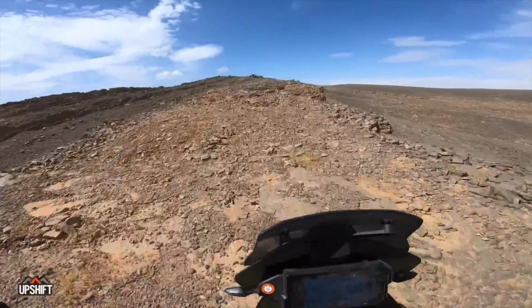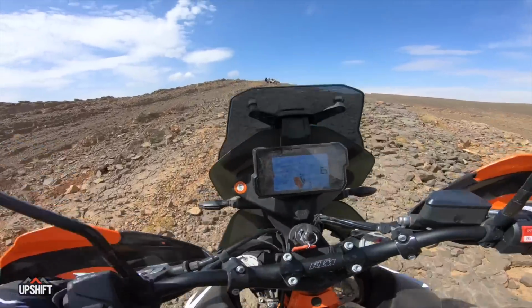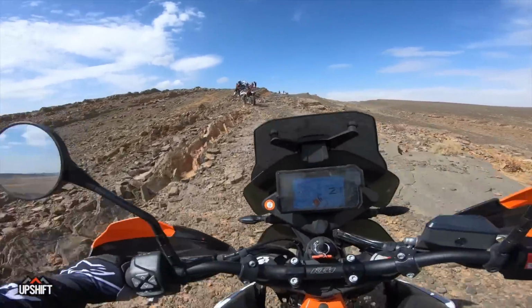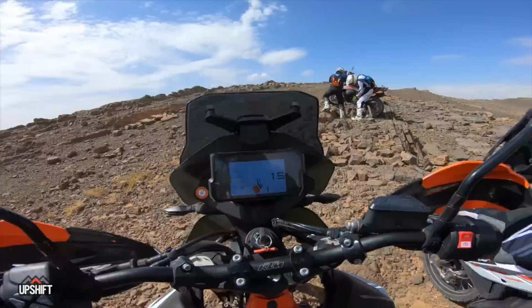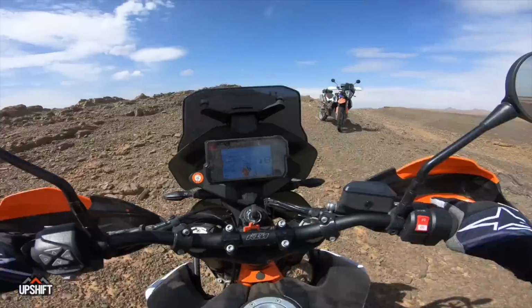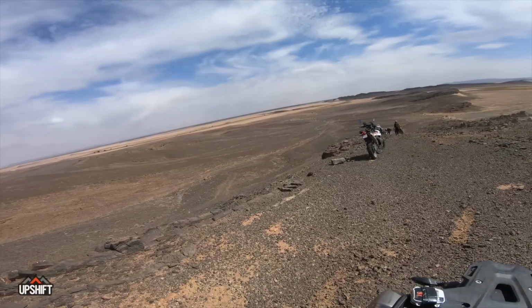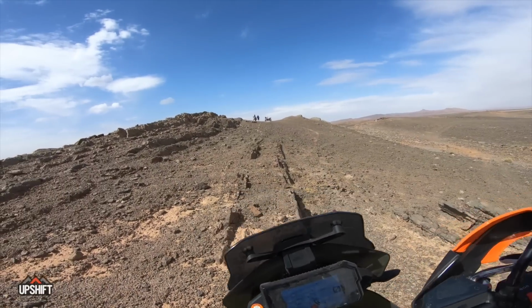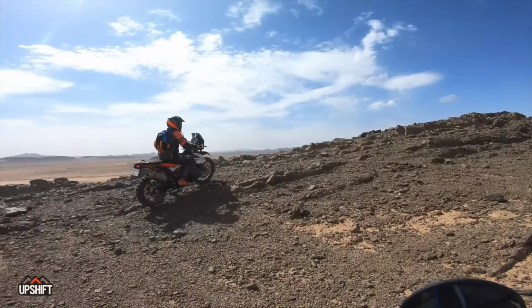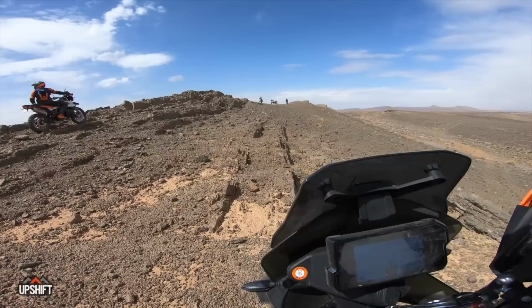Okay, we are doing it here up this one. Wow. Wow, that's pretty gnarly. Not sure which way to go here. Oh, he's going up that way. I think I'm going to go through the middle here.